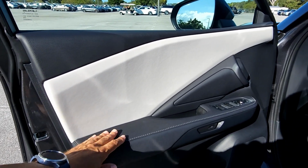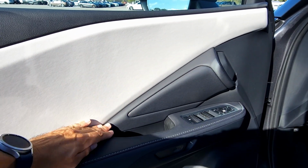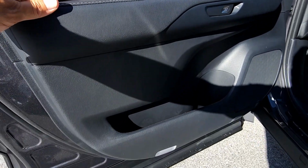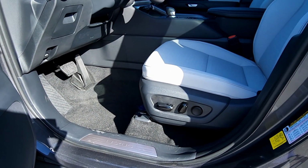The front door panel, just like the rear door panel, you have 2 colors, really nicely padded. This is very unique too, but looks pretty good. So you have the mirror window lock controls, you have the door release, you have tons of storage underneath here, and right here you have several adjustments for your seats.